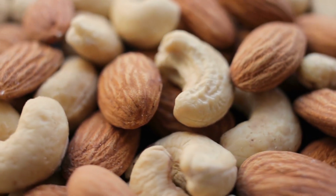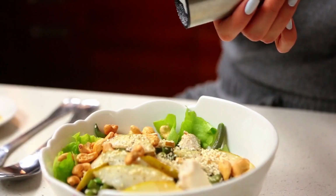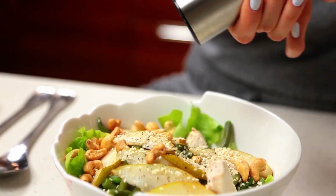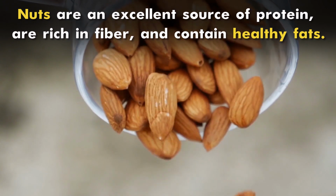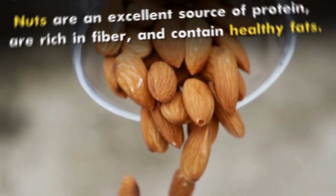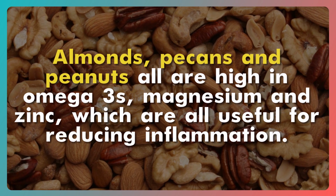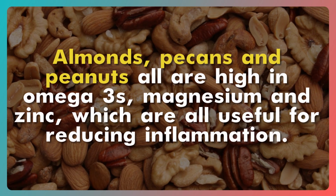Nuts have some amazing health benefits. They are often eaten as a flavoursome and healthy snack, but are also very versatile and can be added to salads, stir-fries, and desserts. Nuts are an excellent source of protein, are rich in fibre, and contain healthy fats. Almonds, pecans, and peanuts are all high in omega-3s, magnesium, and zinc, which are all useful for reducing inflammation.